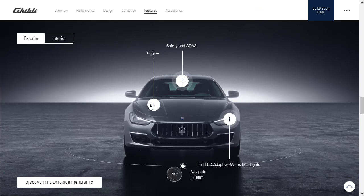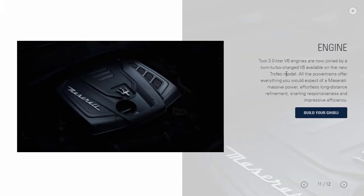Under engines, that's probably going to be pretty self-explanatory. Yeah, here they're talking about there's two 3-liter V6 engines, and then there's a V8 engine. We already know about the V8 engine, and we already know about the two V6 engines that come in either 345 horsepower or 424 horsepower.